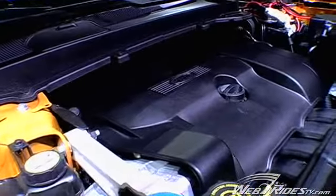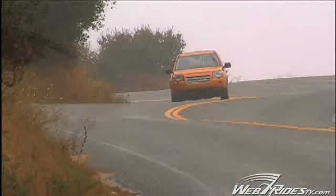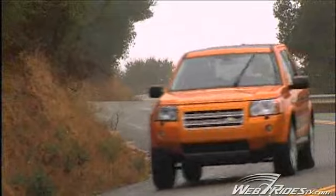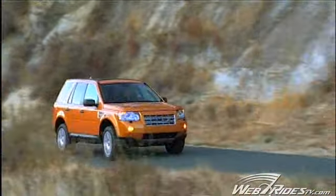LR2 standard equipment and technology are unique to the segment. It begins with a brand new 230 horsepower, 3.2-litre straight-six engine, providing 0-60 acceleration in 8.4 seconds, while delivering the smoothness of the inline-six configuration. The LR2 is an extraordinary vehicle.